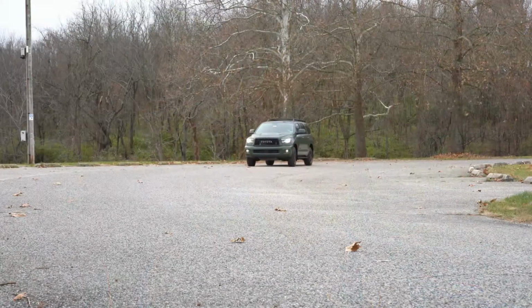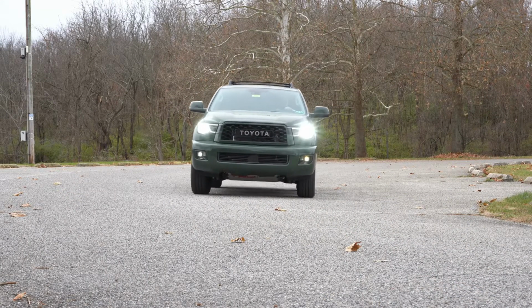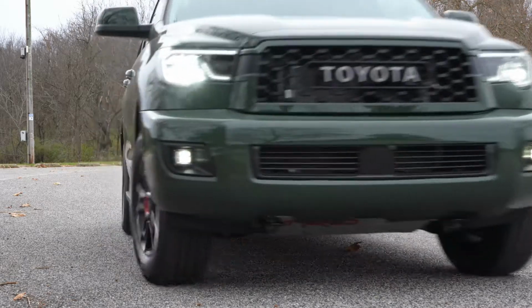And so now, having mentioned all the specs, I think you guys know what time it is. Let's go ahead and do a quick little acceleration in our new 2020 Sequoia, and let's see how quickly we can get this one here up to speed. Yeah, buddy.